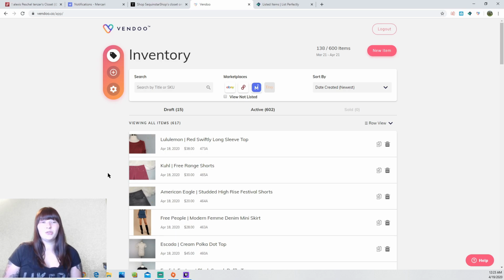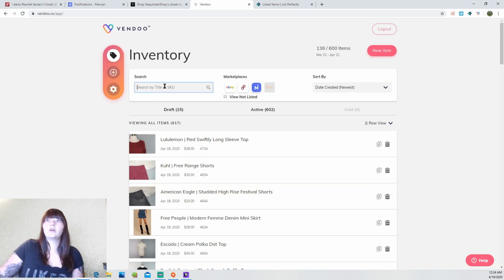Personally, I don't use all those extra sites, and I like the add-on feature for Vendoo where you can delist and relist, and when you mark something as sold, it goes into the other places that it's listed and delists that item for you. So it's a little simpler for me, because I have had times where I forgot to delete an item right away, and I know a lot of people are worried about that, so this kind of fixes that problem, and you just mark it as sold and it goes in and delists on the other sites that it's listed on. So let's go in and search some items.